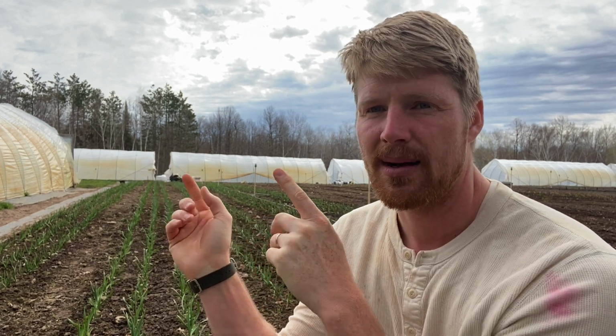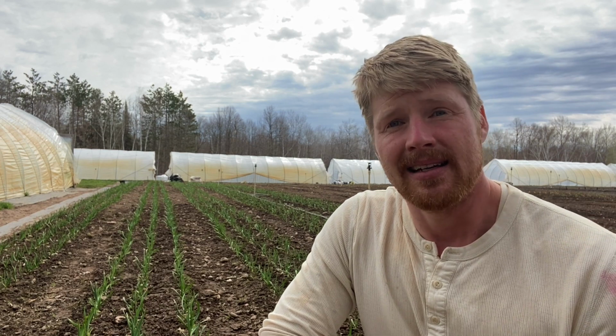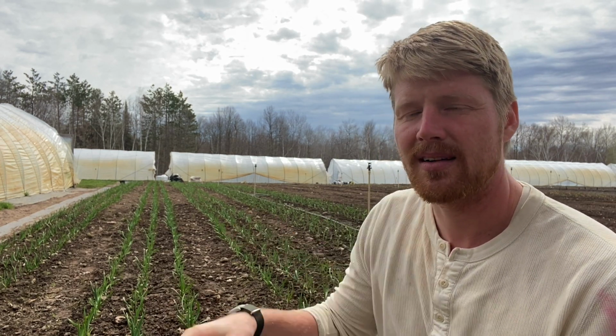We do have crops in the greenhouses that are doing well and are ahead of our normal schedule, and so that's really exciting. Last week we harvested greens and sent them down to all our winter CSA members, and we'll continue to have greens from now on. So it's exciting to have those early greens in the springtime. Some other crops like garlic you can see here are doing pretty well, but it really hasn't warmed up all that much until this week.